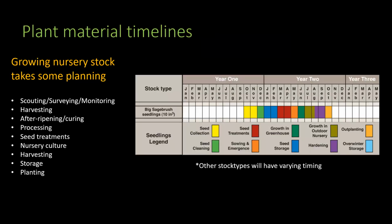I'll move along quickly here. One of the things I mentioned earlier was this idea of trying to get away from the idea of, I need seedlings now, so let's go to the nursery and just see what they have and get them and plant them.